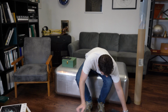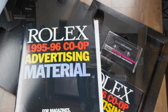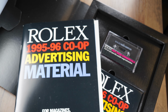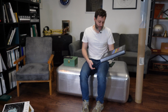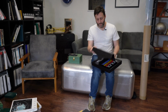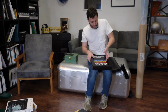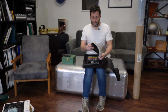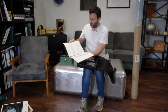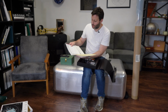And for me, the coolest part of everything, just because I'm a nerd, I guess, is a Rolex 1995 Co-op advertising material for magazines, newspapers, television, yellow pages, mail stuffers, radio, billboard, and mall advertising. And when you open it up, there is a magazine. If I can get it out. Displaying what to order, how to order it, completely unused, giving a radio script.